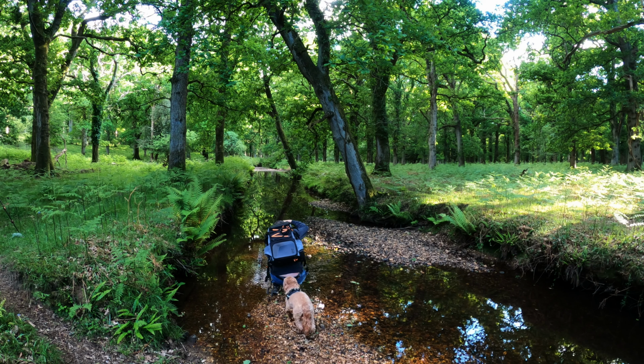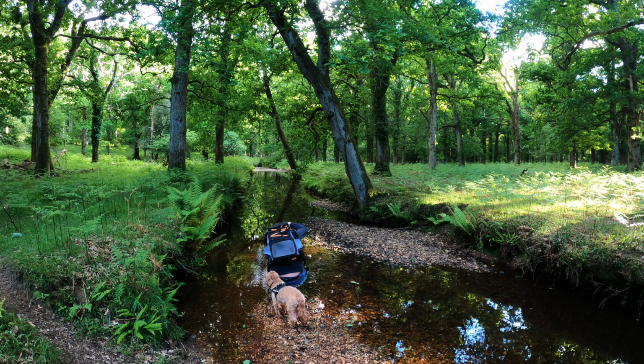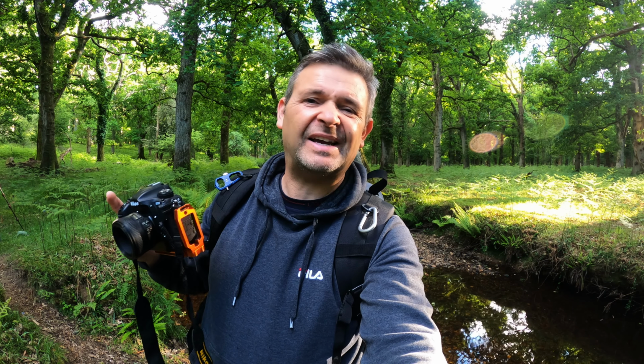I think most of my images tonight will be handheld. With a tripod, I won't be able to get as creative. I'd rather walk around, get down low and frame my shots straight away, and that way I think I can get probably more images tonight. So let's see how the first one turned out.